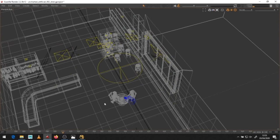So here, remember, we never do this in production, okay? Normally, each shot is a separated scene, okay? But for this example, I've combined everything, and you can tell I animate the lights, you see, every time I change the frame, because I want every shot to look as good as I can, okay?